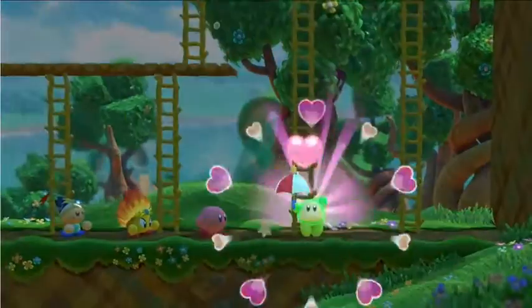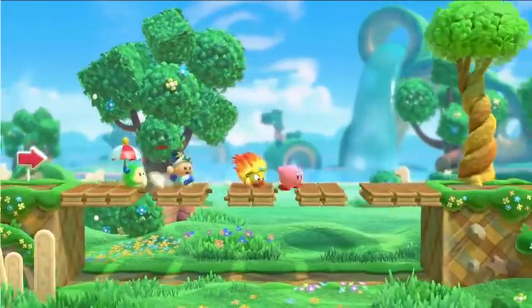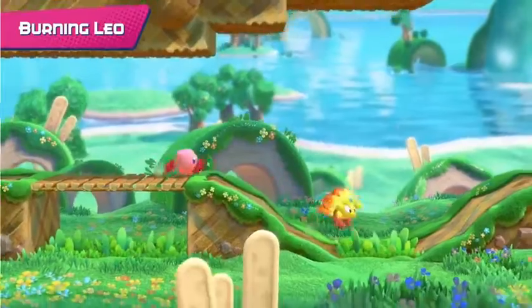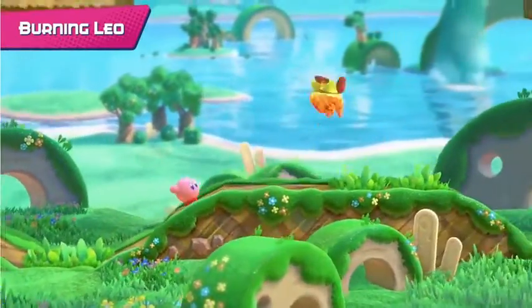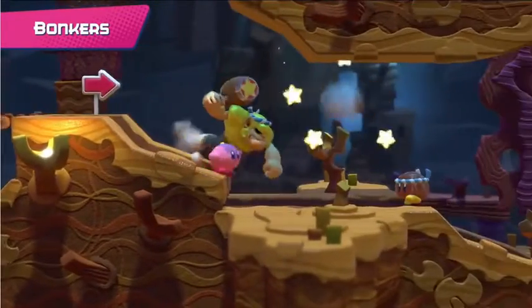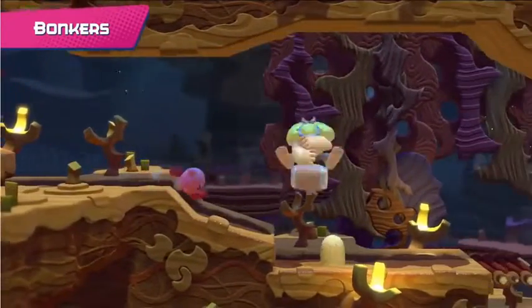Exhibit A, Kirby Star Allies. Now, I don't think this game looks bad, mind you, but I will not for a second believe this is the best HAL Laboratory could manage for Kirby on the Switch. The core skeleton of the game just looks cheap, as if it's a 3DS game. What makes this a Switch game is more just the add-ons onto the visual package than anything else.